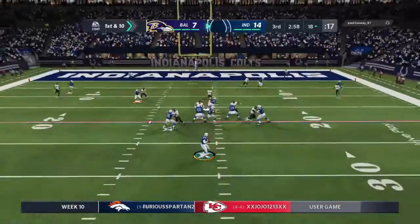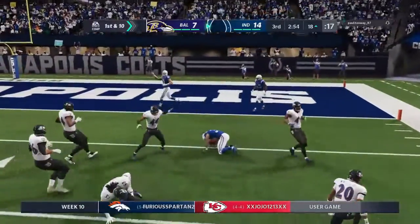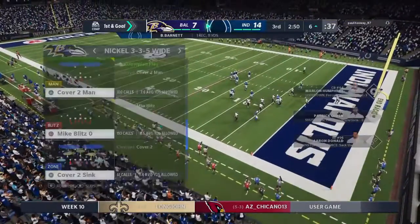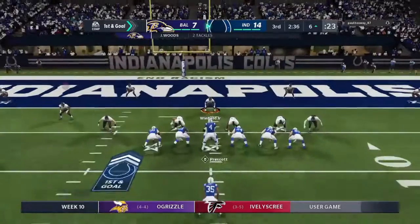From the red zone now, Prescott. And he's going to find his man out of the backfield. That's complete. And the Colts are going to be set up with a 1st and goal coming up as they get him down at the 6-yard line. 11 more yards that go around, a first down as well.